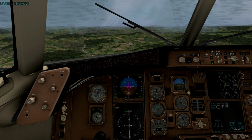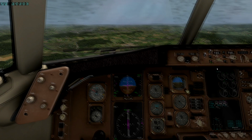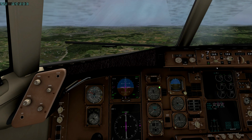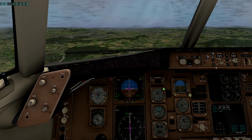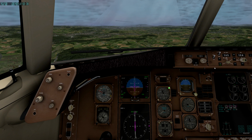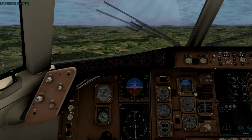Eight miles to go. Runway in sight. So next stage of flaps. Start bringing the speed down again. And then ready for the final stage of flaps. And our VREF again is 131. So 1,400 foot elevation for the runway. So we're about 2,000 feet up right now.